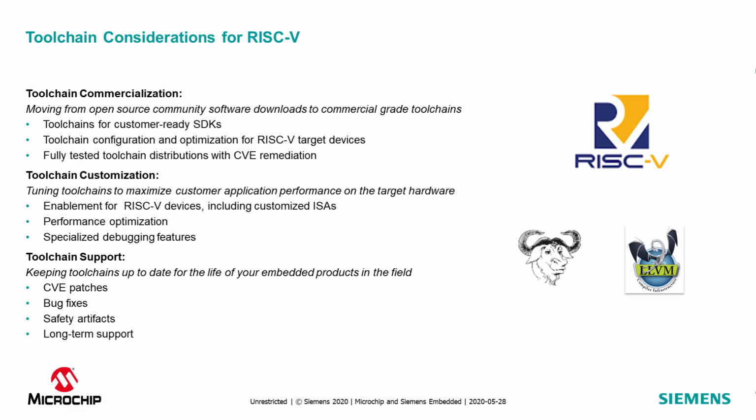And then even long term, if your system is going to be in the market for 20 years, maybe it's an aircraft, maybe it's an industrial control, maybe it's automotive, something that has these really long life cycles, right? How are you going to maintain all of these things over the entire period of your product? And so when you start to look at these things, commercial offerings for these great GCC and LLVM become more and more important.